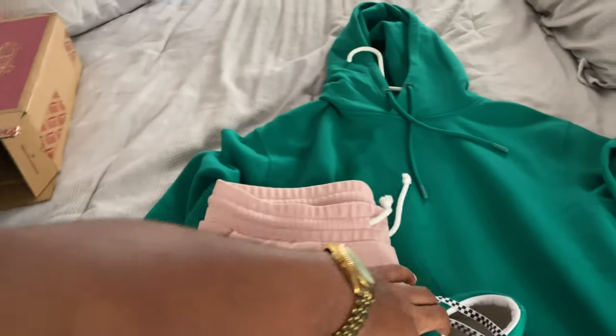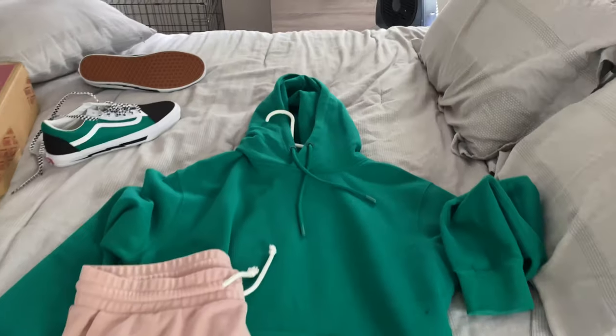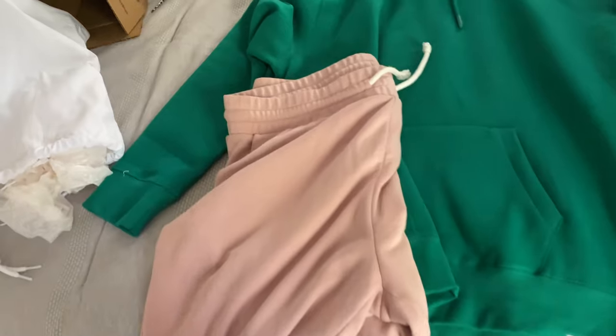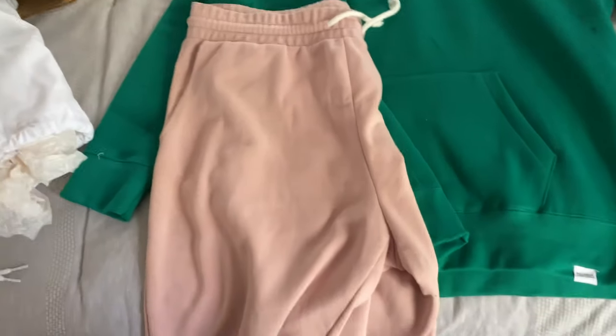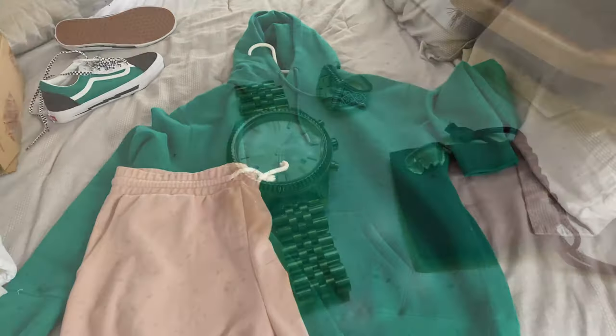Okay, y'all, so I think this is the fit I'm gonna do. I'm gonna do my Vans, my custom Vans, with this green hoodie I got from ASOS. I know y'all saw it in my clothing haul, with these pink shorts I got from, where did I get these from? I think H&M, for like 20 bucks. But yeah, this fit about to be lit.